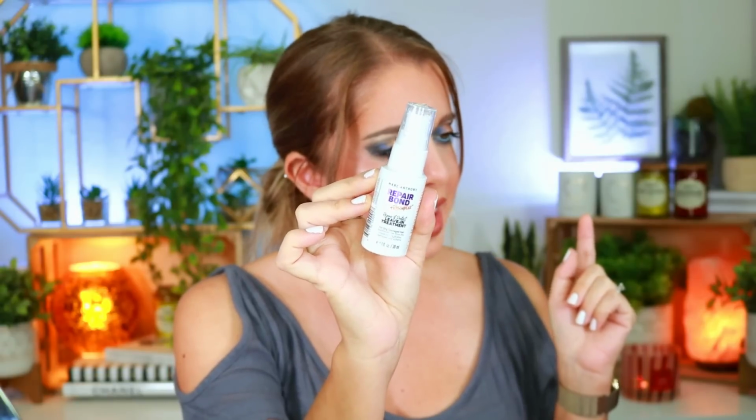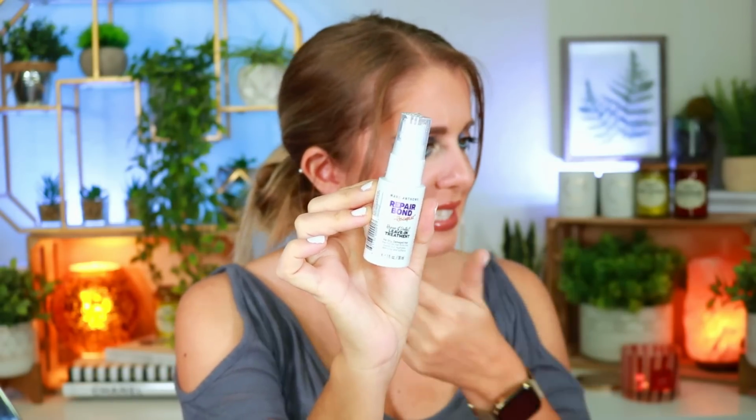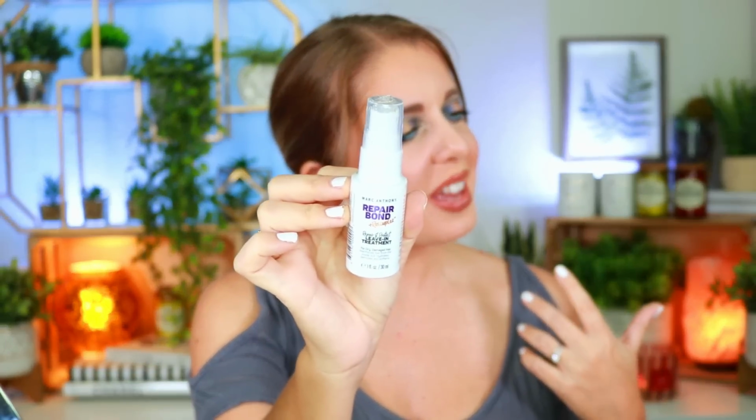Okay, so next there is a Marc Anthony Repair Bond and Resculpt. This is a repair and protect leave-in treatment for dry, damaged hair. Okay, cool. I didn't know that Marc Anthony did hair care products. I remember Marc Anthony did perfume and cologne, but I didn't know they had hair care products. Interesting. Next, there is a Hoola bronzer from Benefit, but this feels empty.